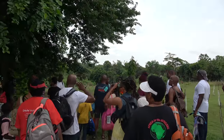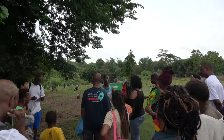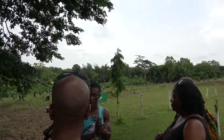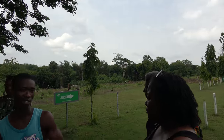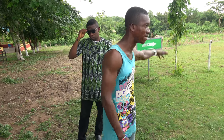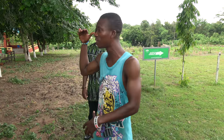And our guide is going to introduce us. Here, the falls is formed into three stages. We have stage one, two, and the third stage. The water has a source, 10 kilometers away from the first stage, and it is a source of spring water. Water from its source joins the first stage, goes down the rocks before it gets to the second stage, and then moves to the third stage. That's the main waterfall, almost 82 feet high.